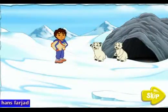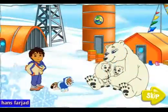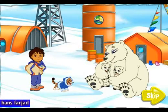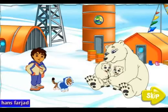Bien hecho! We made the baby polar bear cubs feel safe. Now we can bring them back to their mommy. Misión cumplida! Rescue complete! You are a great animal rescuer. I couldn't have done it without you.